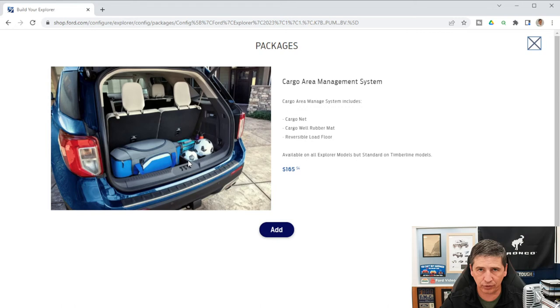You can pull up the floor there, and you can put things down in there with the dividers as well. This is a real nice way to handle it if you put a lot of things in there. The reversible load floor means that one side is carpeted, but the other side is more all-weather, so you can turn that over. This is available on all the different trim levels and standard on the Timberline.